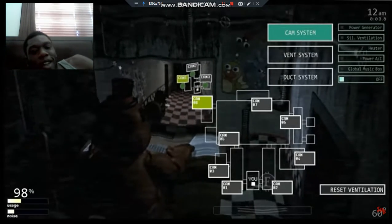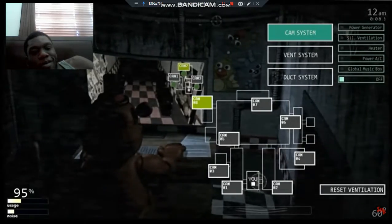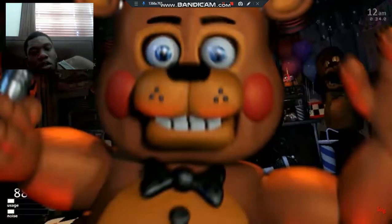Toy Freddy also speaks in both FNAF AR and Ultimate Custom Night. His vocals are pantomime-like and recall the sound of mascots from kids' TV shows such as Barney the Dinosaur.